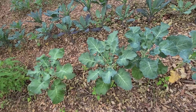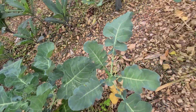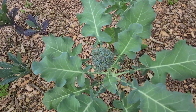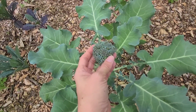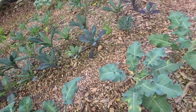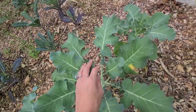So here's some more broccoli. And check out these guys. I'm starting to get a little bit of broccoli coming in. And we actually were gone for Christmas break, and we came back to all kinds of surprises in the garden. It was a lot of fun to come home and go, oh, here we've got some broccoli, and just watching the kids run around and go, look mommy how big the cabbage got. And it was just a good time. So I'm excited to start harvesting some of this broccoli.